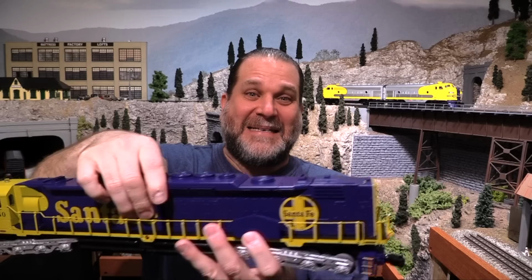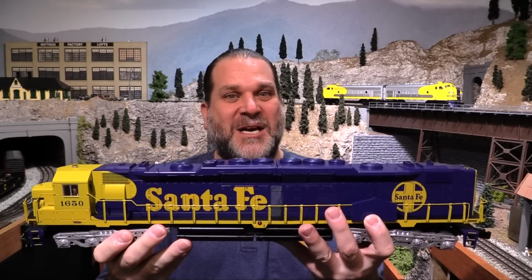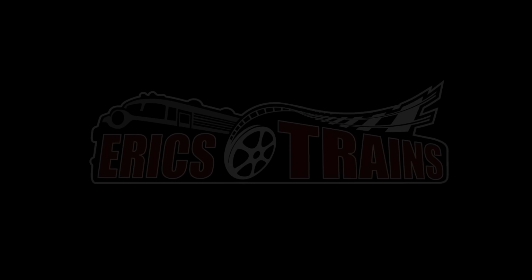Hey everybody, one of my favorite diesel locomotives of all time is also one of the largest diesel locomotives ever made, and in fact that's why I like it so much, because it is so ridiculously huge. And of course I'm talking about the EMD DD35A. This one is made by Lionel, and we're going to check it out right now on Eric's Trains.